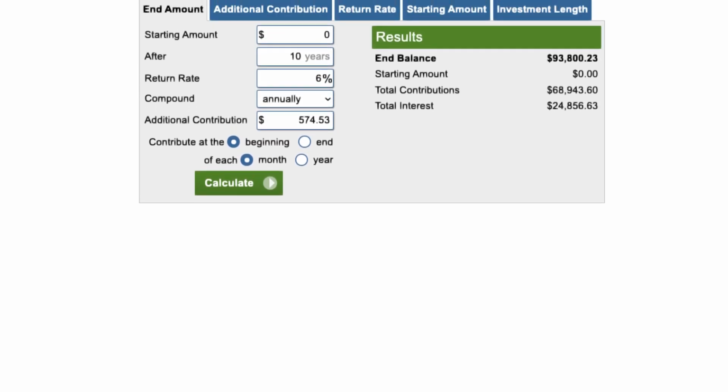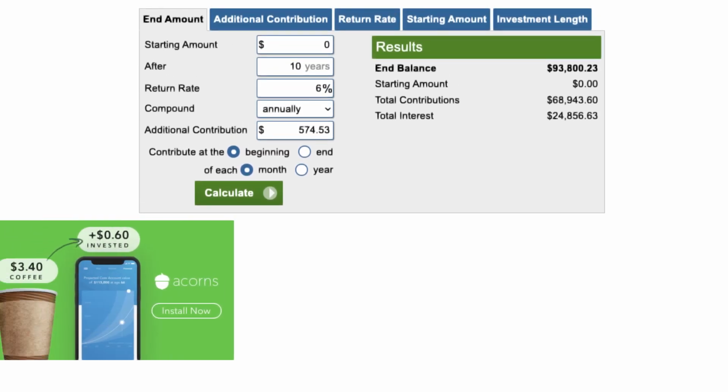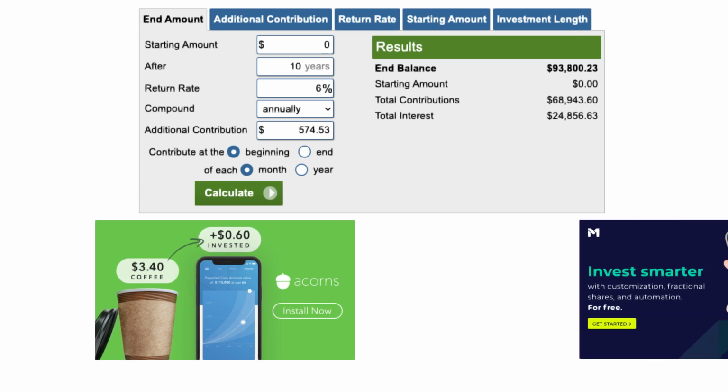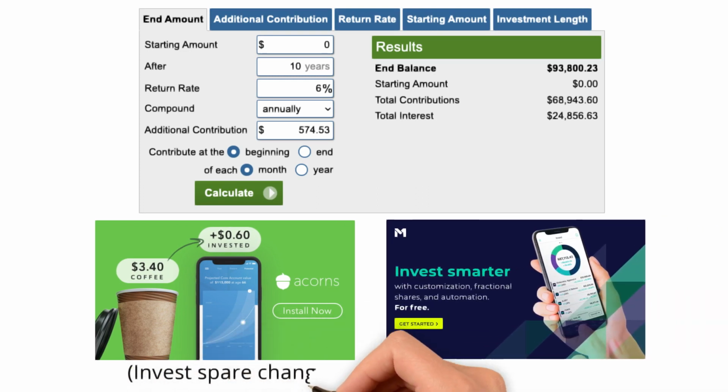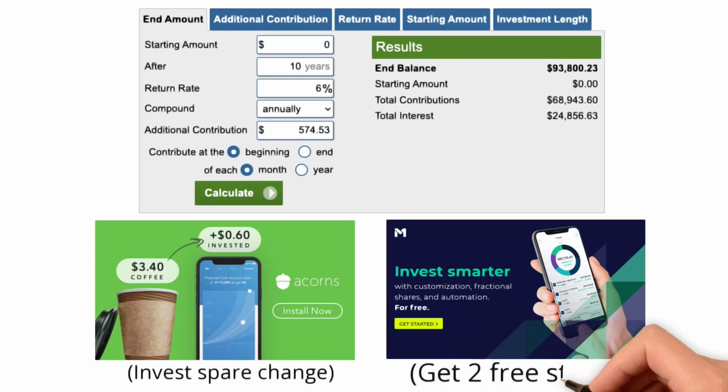And this is just for the first 5 years. If you were to continue on for 10, it would amount to $93,800.23, again at that 6% rate of return, which is pretty conservative. Stock market averages around 10% a year.